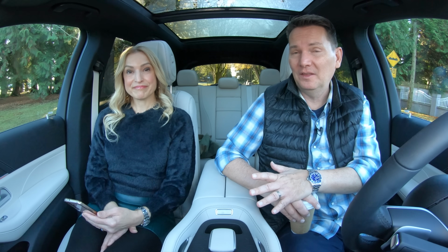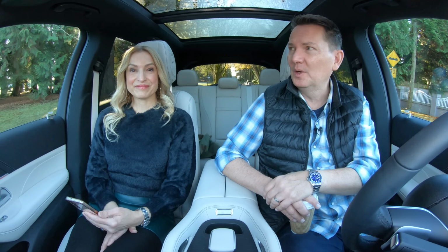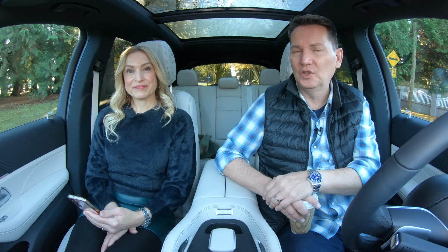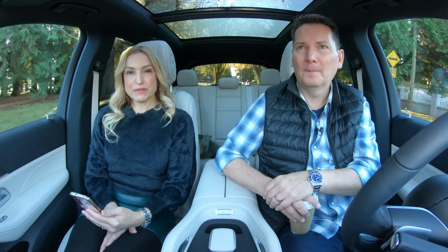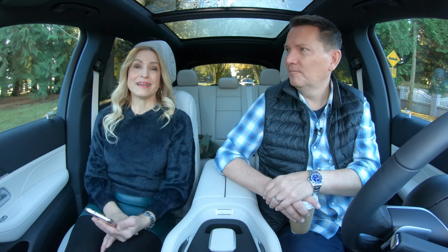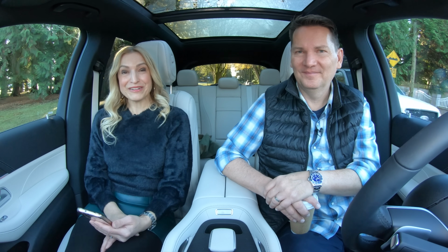Here's the interesting thing, though. They know that 98% of people are just going to plug it in overnight and drive it during the day, and it's always going to be charged on level 2 or even level 1. But at that price point, people need it. It should be a standard feature, just like in the US. However, in the US, things like a heated steering wheel are not standard, and it is standard in Canada.